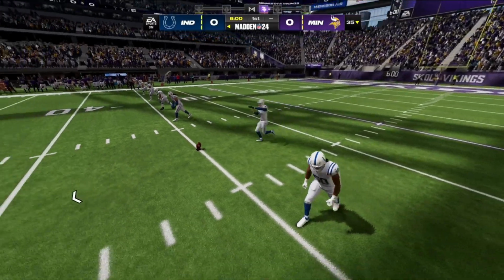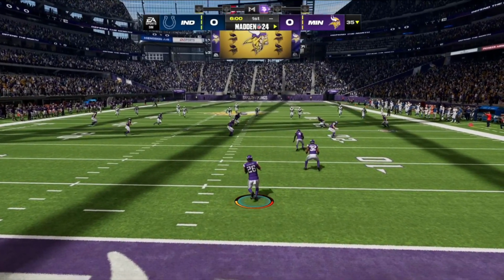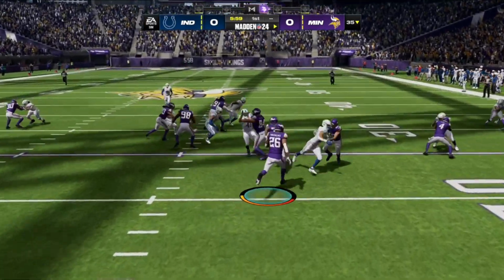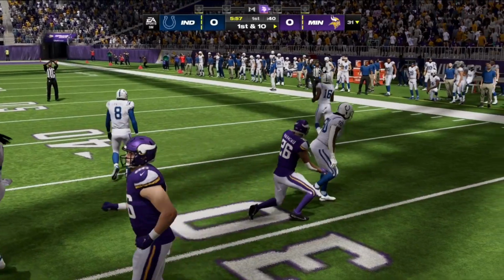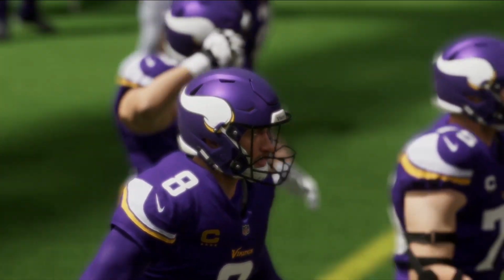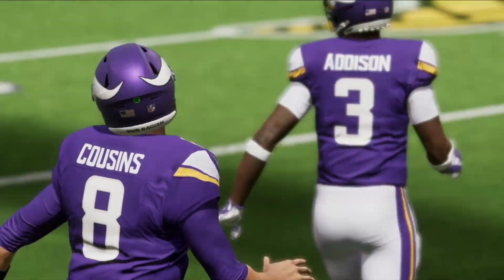Here's the punter, Rigoberto Sanchez, on to get us started. And we are underway from downtown Minneapolis. Oh, good return up past the 30. Under center for the Vikings, out comes the former Michigan State Spartan and longtime veteran Kirk Cousins.